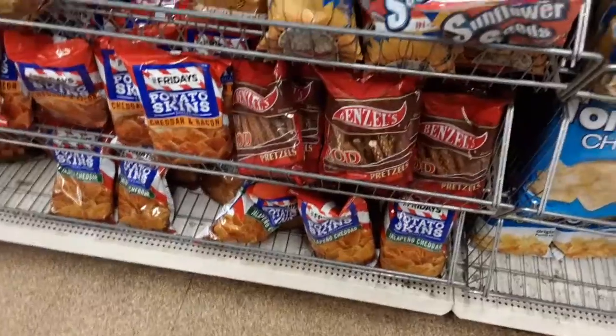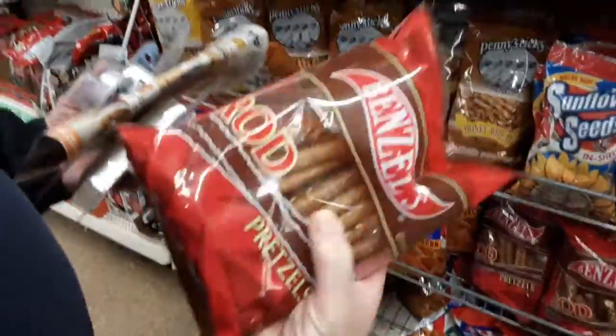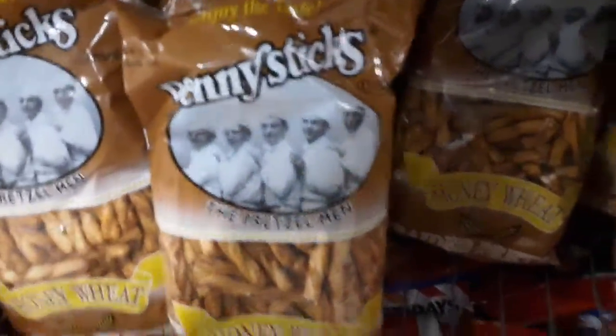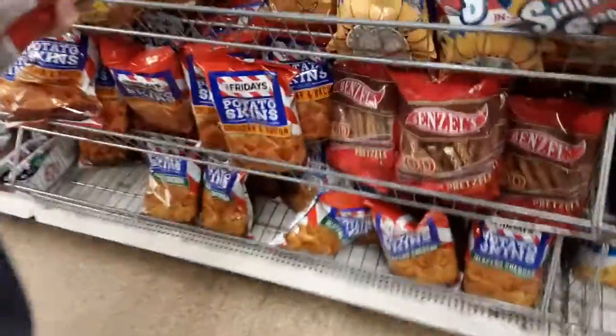Look at that, there's some pretzels. Benzel's pretzels. Lots of stuff you don't see every day. Like here, you can see me. The stuff you don't normally see at your local grocery store, they have here at the Dollar Tree. Never heard of it. Like these, you don't see at your normal grocery store. TGI Fridays you might find at your grocery store, but not those. What else they got?